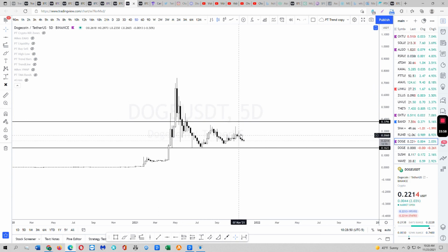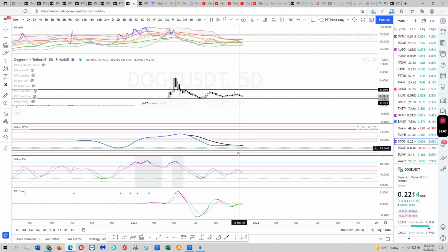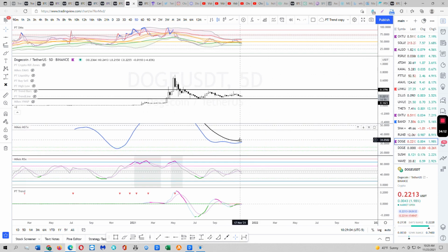When you see something like this, it's consolidation. You see how it's zigzagging up and down, but it's getting smaller and smaller, right? It's going to eventually have one random move, either up or down. Obviously, the probability, if you look at the oscillators, look at the 5-day, we're about to kiss and cross. Probability is to the top side.